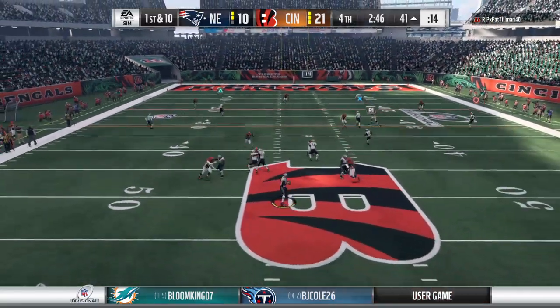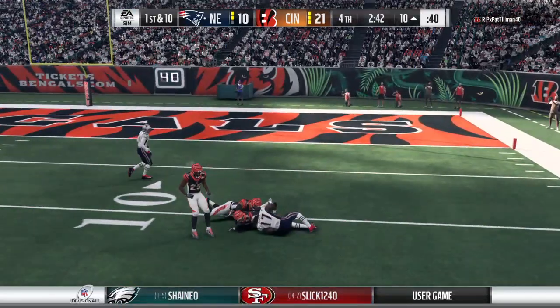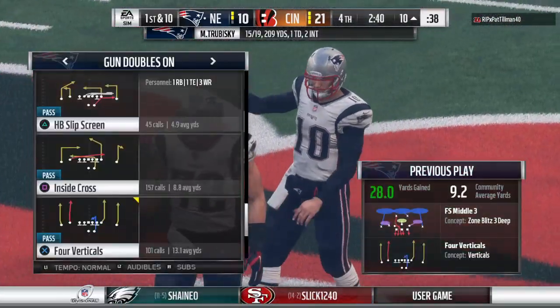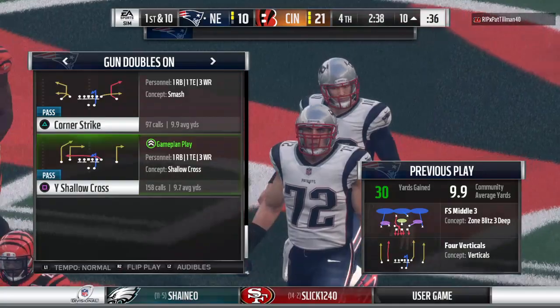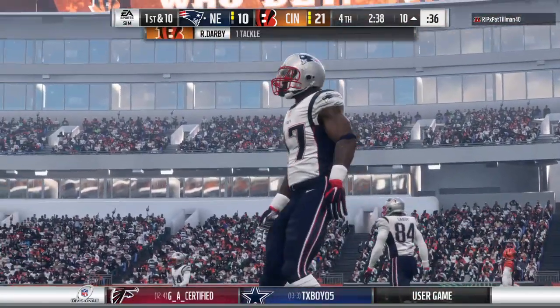Now Trubisky on first down. He'll rifle this one deep right side. This is caught inside the 15. Give him 30 yards there. A great job pulling that one in from a guy, as we know, who can really blaze.